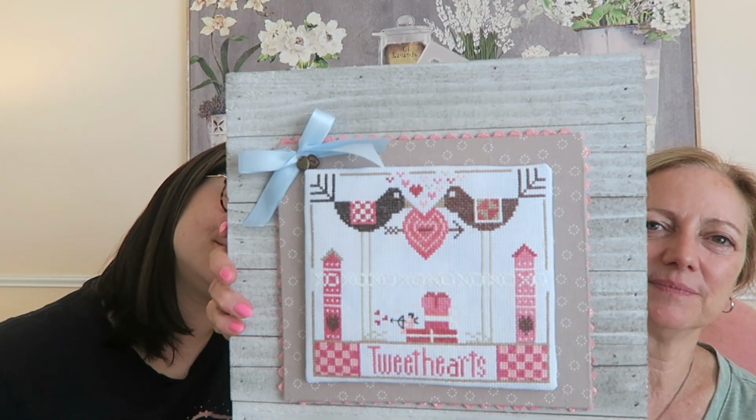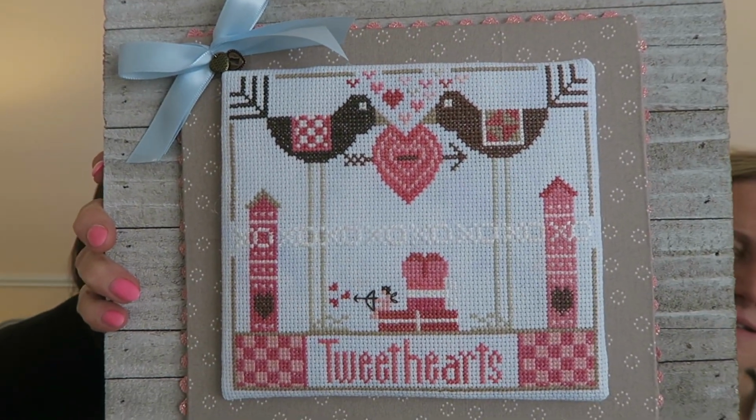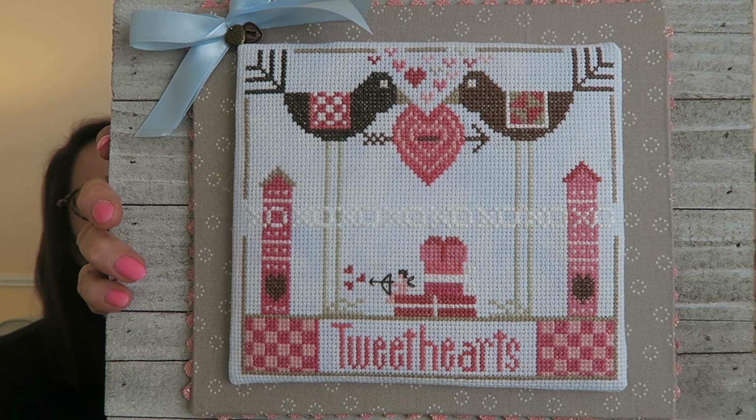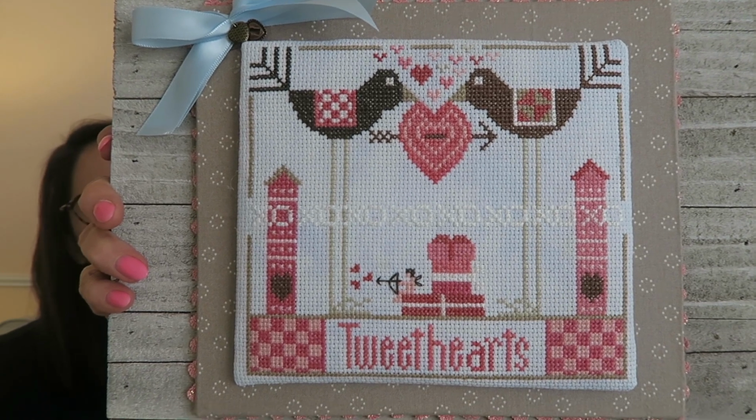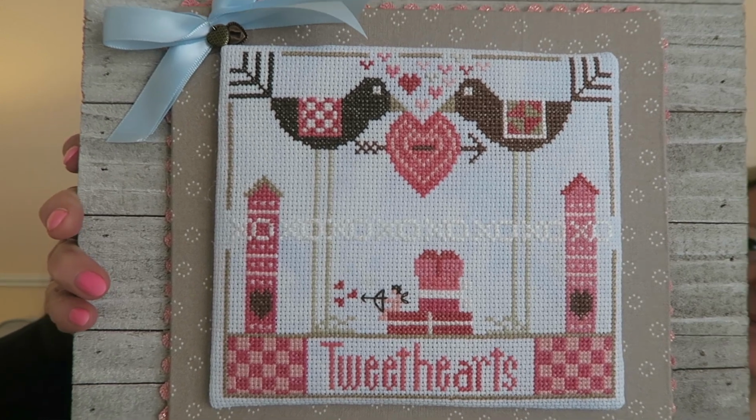That's all my kids say. Valentines. This is fully finished. Fully finished. Whose design is that? It's Heart in Hand. Heart in Hand. Is it Heart? Sweethearts. I think you're right. And it's Tweet Hearts. Oh, Tweet Hearts, right.